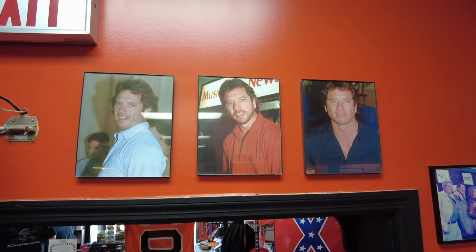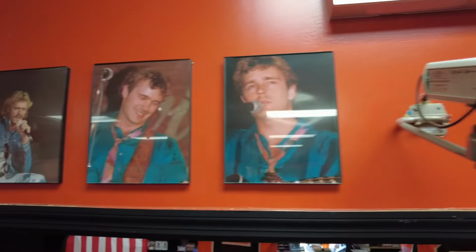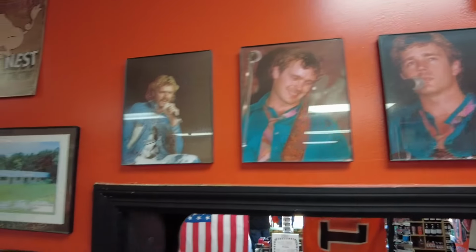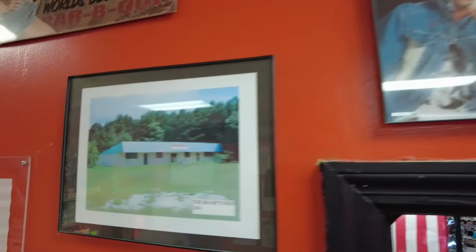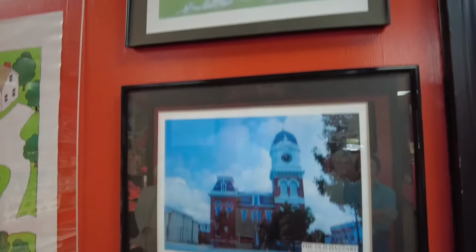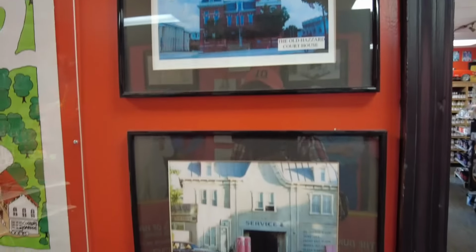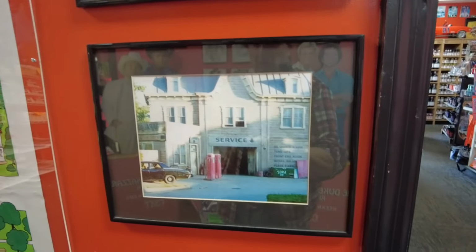Here's a few pictures of Tom Wopat and John Schneider. Cooter's is absolutely packed today. It's actually been a little bit hard recording because there's so many people here, but yeah, there's a lot of people here today checking out Cooter's.